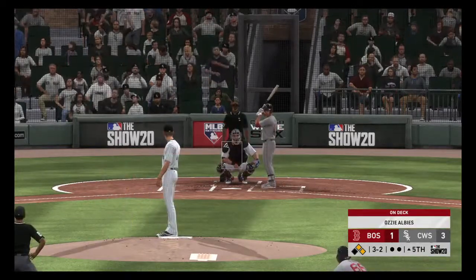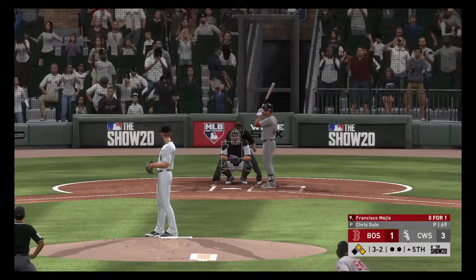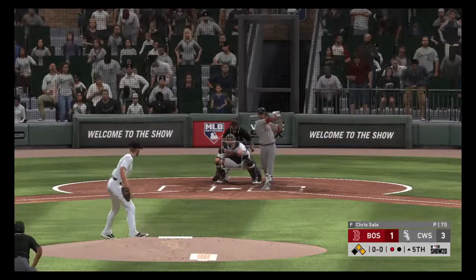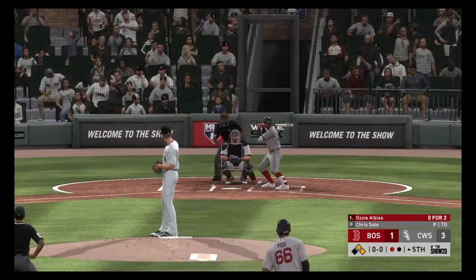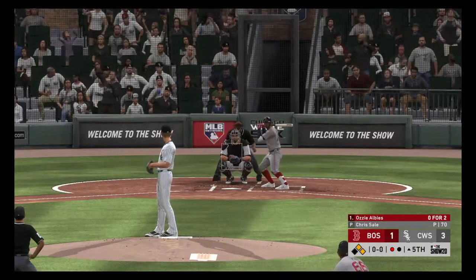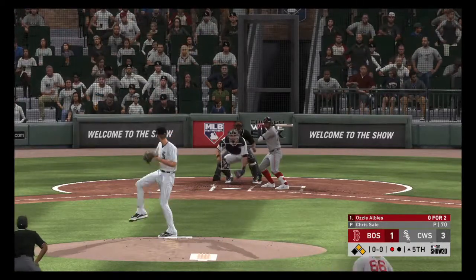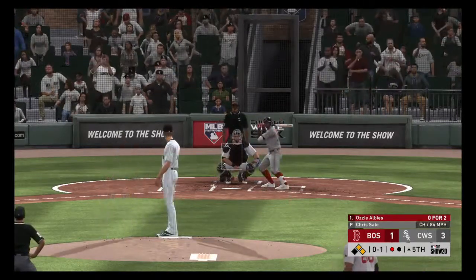Fastball well outside. Ozzie Albies is on deck. And he struck him out. Good pitch there as he registers his 8th punch out of the ball game. The batter, number 7, second baseman, Ozzie. So up steps Ozzie Albies as Sale will get the upper hand to start the at-bat.